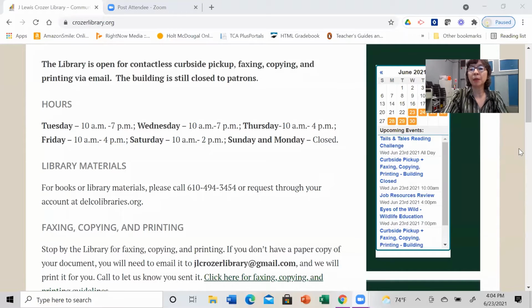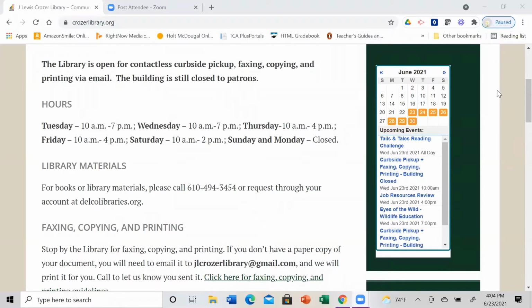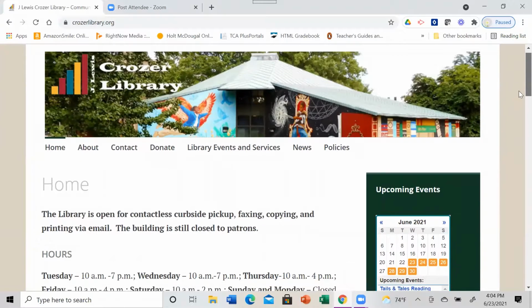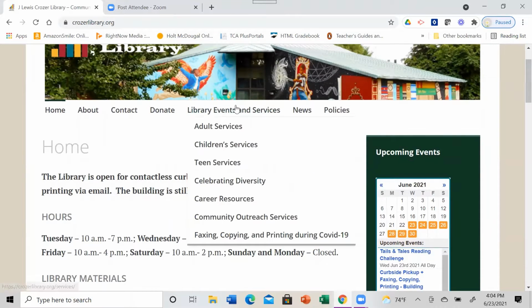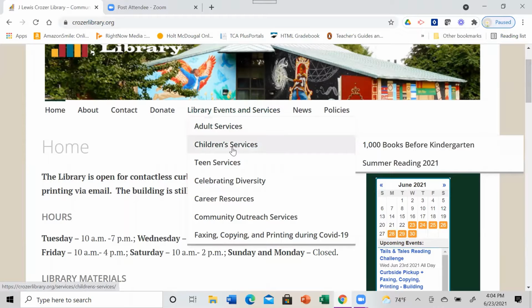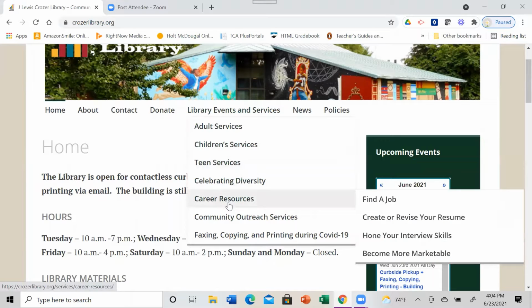And I'm going to start by sharing my screen because we are going to start from the Crozer Library website. It's going to be your home page, kind of your jumping off point, and you can always come back here and get to all of these resources. You'll find the resources under library events and services. And if you go down a bit, you'll see career resources.